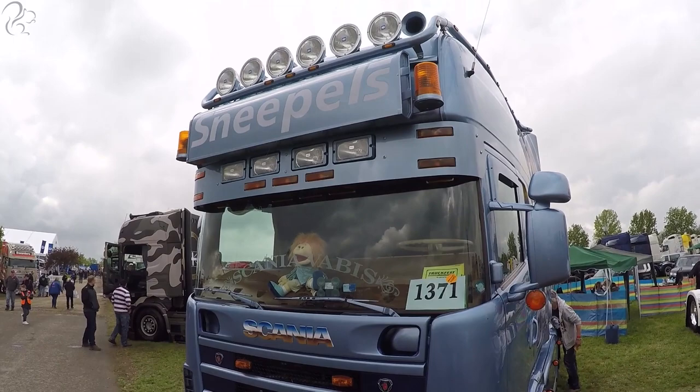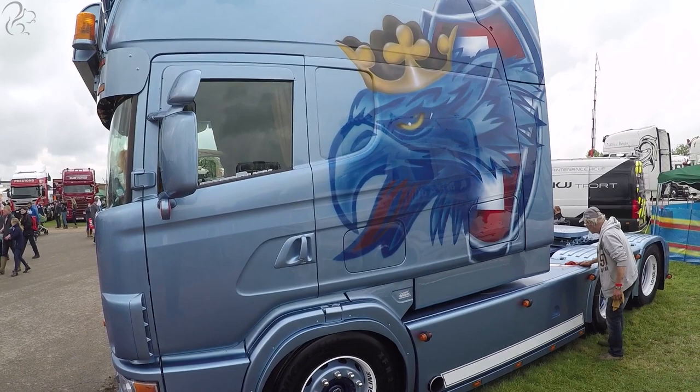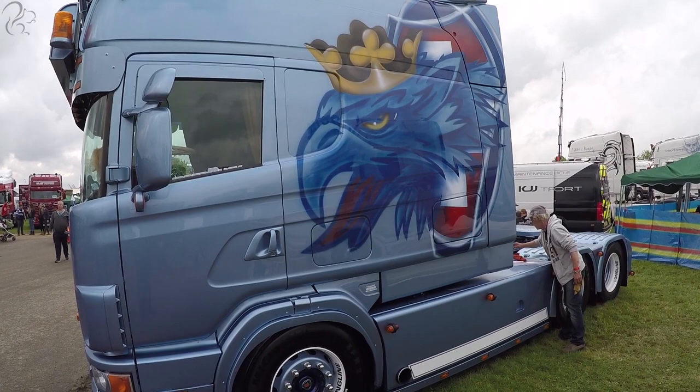But yeah, he spent a few quid on accessories on this one. Beacons right on the front there, underneath the nameplate. But look at the state of it. Look at that paint job. That Scania logo, look at that, it's beautiful. And the guy constantly polishing it through the day. This is a common thing at the show.